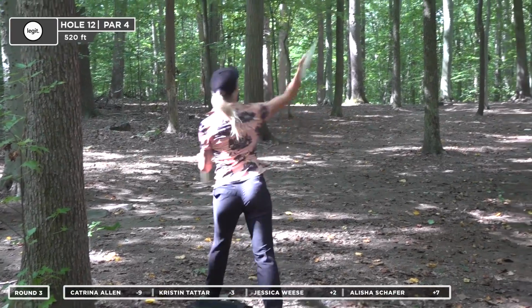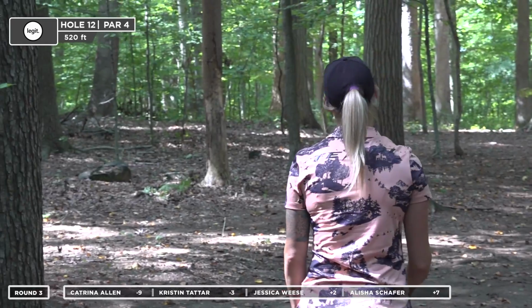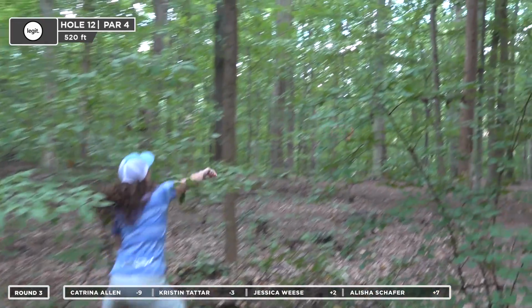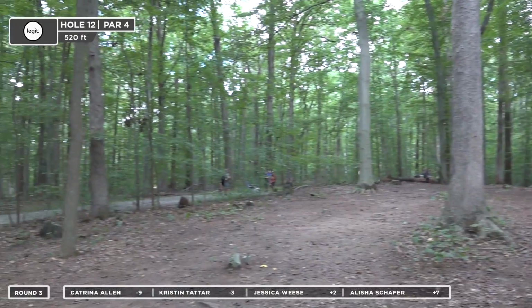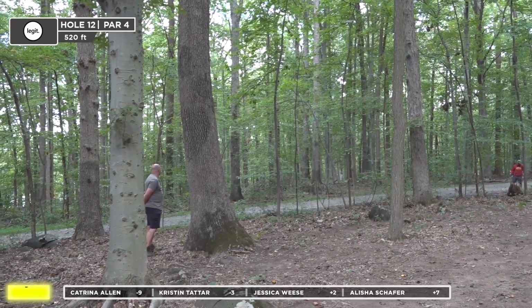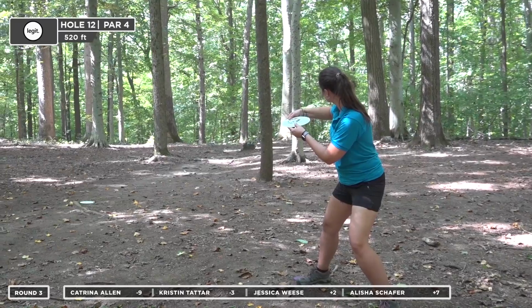Alicia's second shot. Here's Kat's third. Now she's going with the forehand roller, just trying to get at least to the turn or the bend. And everyone having their share of struggles as Jessica's pops up and then catches an edge and rolls out of bounds. The road and beyond there are out of bounds.